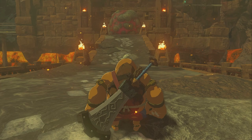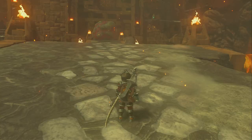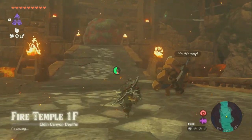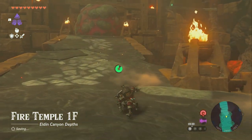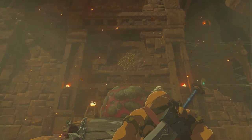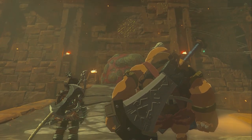So anyway, you're going to get to here, and there's going to be a little bit of talking, a little bit of cutscenes and things, and you're going to use your new power with Yonobo in order to open up the Fire Temple. We're going to talk to him again. It'll initiate this small little half cutscene. It's not a real cutscene because it's not skippable.